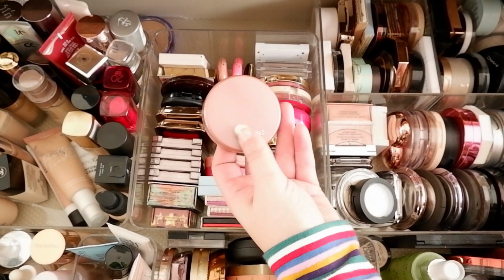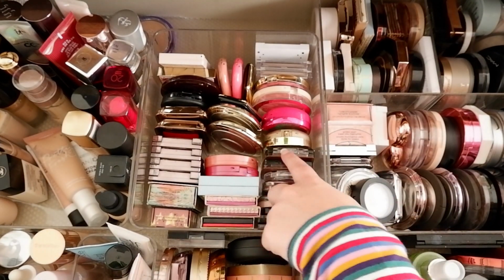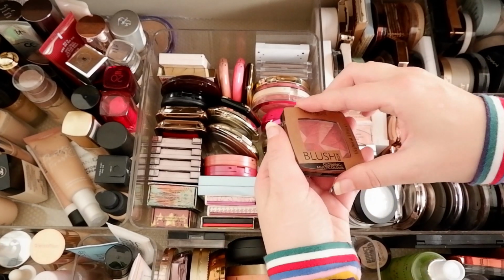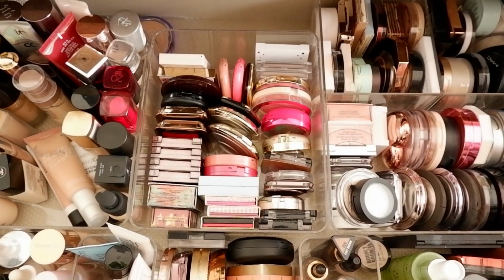I may not end up using this at all this month, but just to be on the safe side. And then, ooh, I know, not something peachy. Let's go for something berry. I want to use this Catrice blush. It's Wine O'Clock by Catrice. I've got 4 blushes. Oh my, but okay, only 2 of them are new. 2 of them are old favorites.